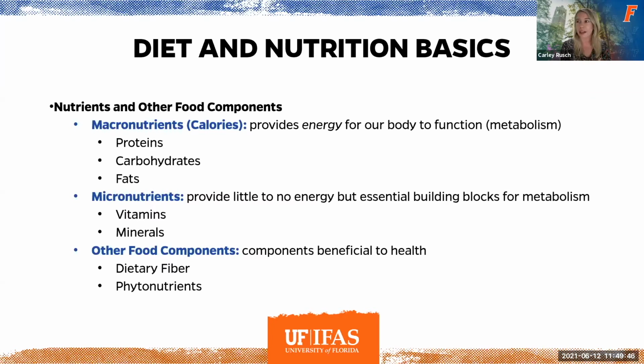A macronutrient, you might hear that term, refers to a source of calories. The macronutrients that come from foods provide a source of energy for our body to function and utilize in metabolism. Those three macronutrients are proteins, which come from animal sources like fish, meat, poultry, and dairy products like eggs, milk, and cheese, as well as plant-based products like beans, nuts, and seeds. We also have carbohydrates, which are fruits, vegetables, and whole grains, and then dietary fats, which we get mostly from different oils, and some fruits or vegetables too.